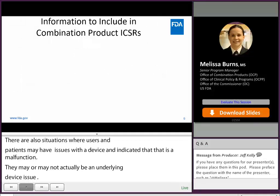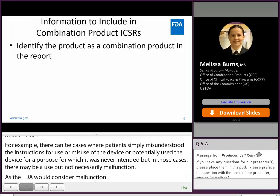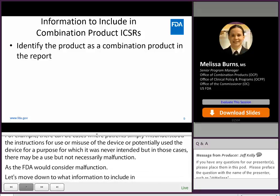So let's move now to what information to include in combination product ICSRs. I'll highlight first that in our electronic systems, we now have ways for the applicant who submits an ICSR to identify that the report is for a combination product. And of course, when you're submitting for a combination product, you should identify it as such.